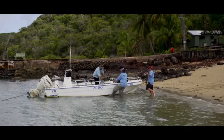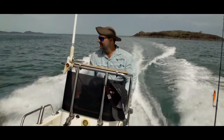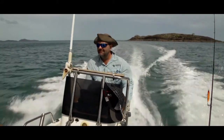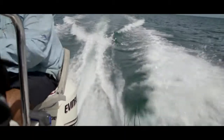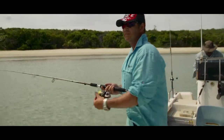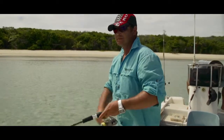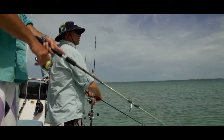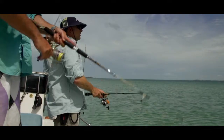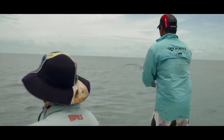After breakfast, the morning ritual of packing the boat followed. As we jumped aboard, we headed out to a reef area for our first real opportunity to land a GT. As soon as we arrived, everyone dived for a fishing rod. There was poppers, stick baits flying all over the place, and it wasn't long before we hooked up to our first fish.